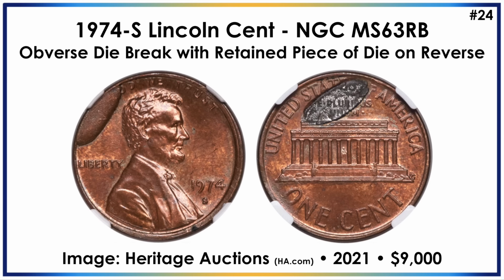Number 24, we have an obverse die break. Again, we talked about die breaks, but in this case, the die actually was struck into the reverse of the coin and was retained. It didn't fall away, and so it's a super unique error that's very challenging to find. This one sold for $9,000.